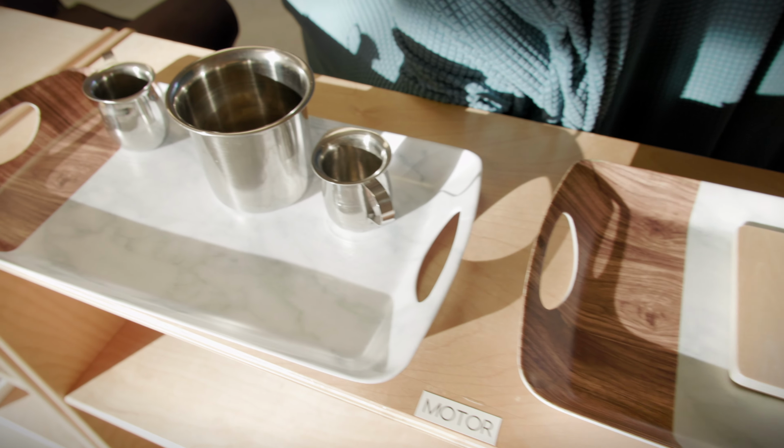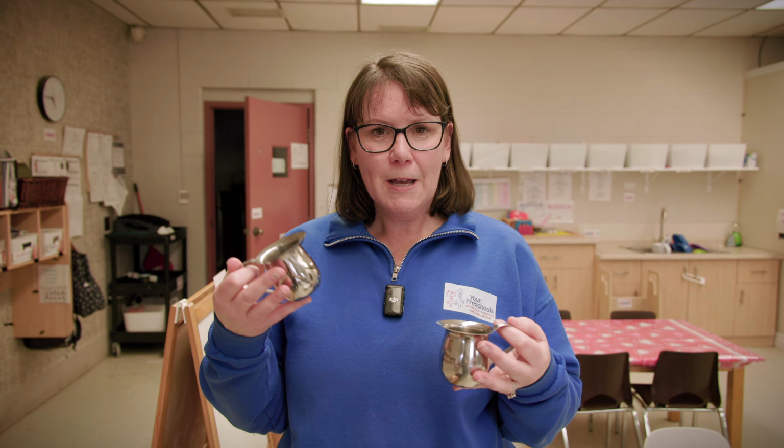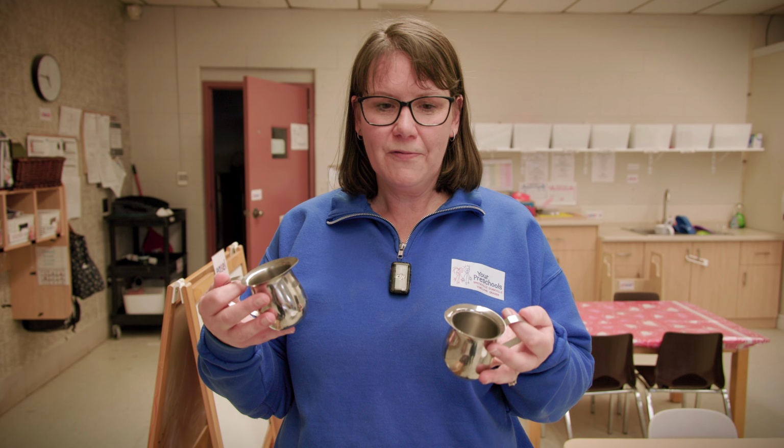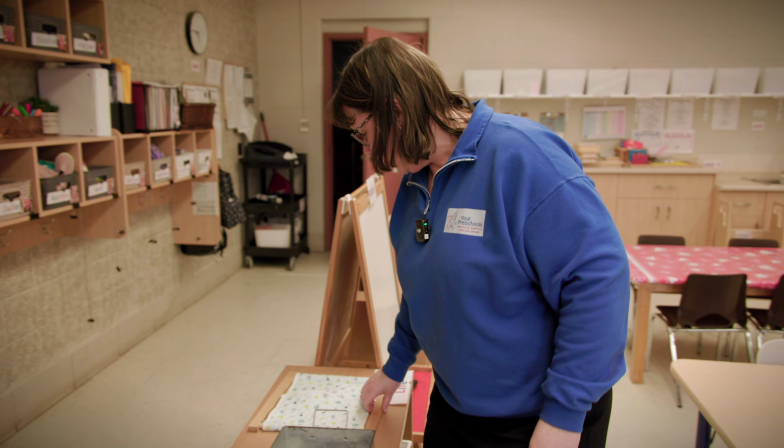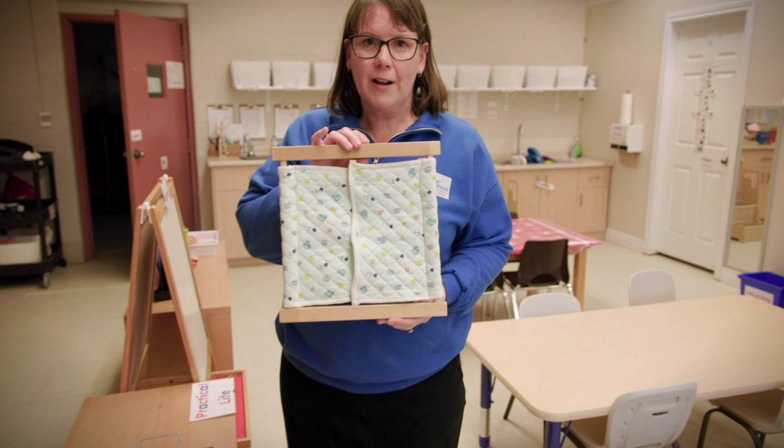You'll see a lot of pouring jobs in the practical life area. Sometimes they're filled with rice or beans, sometimes they're filled with water. The children enjoy pouring them back and forth, and they're using their hand-eye coordination as well as their fine motor skills. Something that's unique in the Montessori practical life area are the dressing frames.